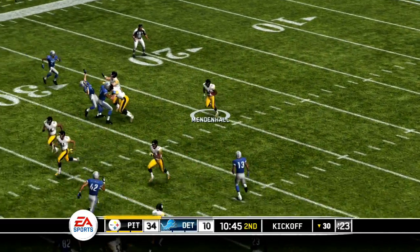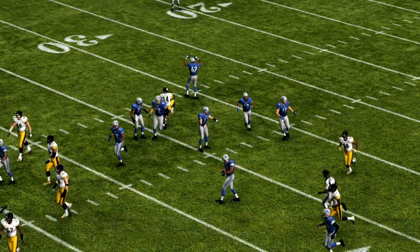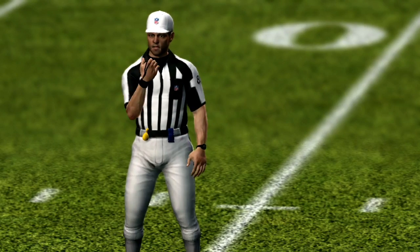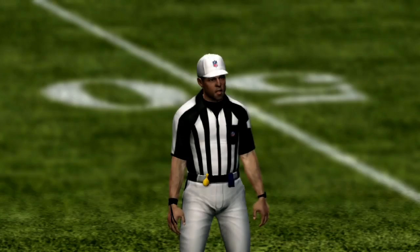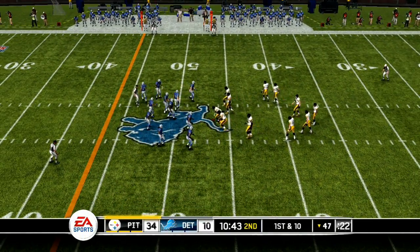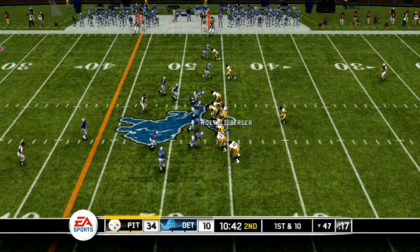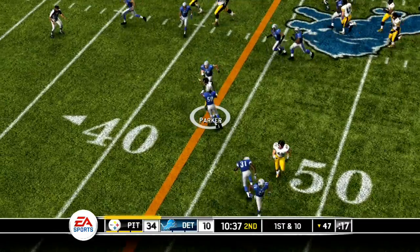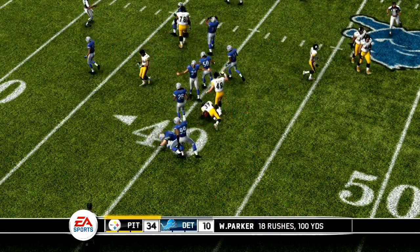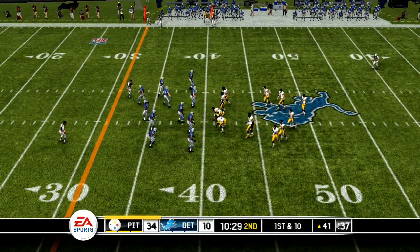Mendenhall has it at the 5. At the 30. Hit and dropped at the 32-yard line. Personal foul, face mask, defense. 1st down. They'll start at the 47-yard line. On the ground with a tailback. He's still going. Phillips was there on the tackle. The veteran is having a great game. He reaches 100 yards on that carry.